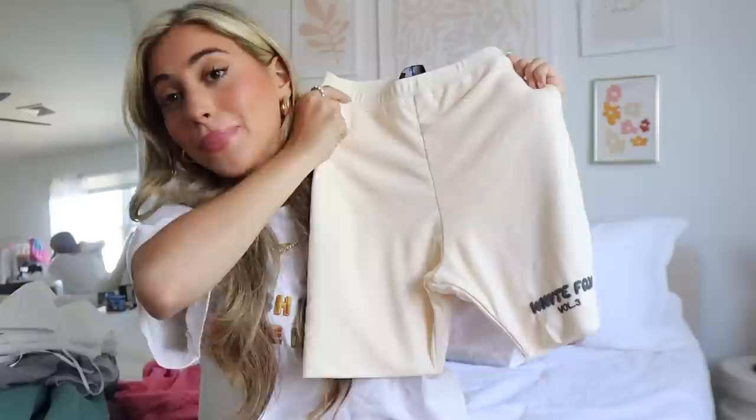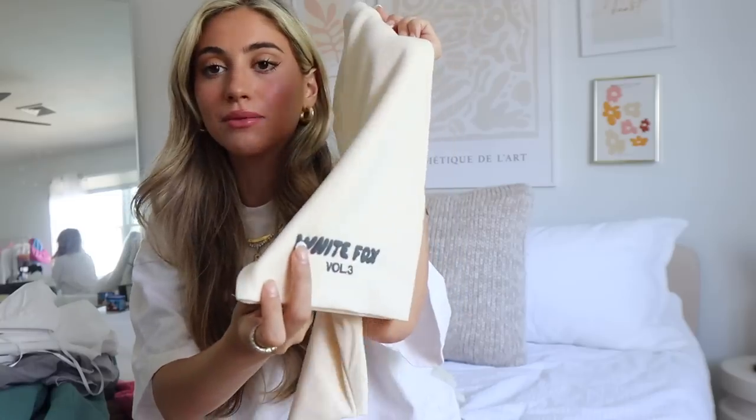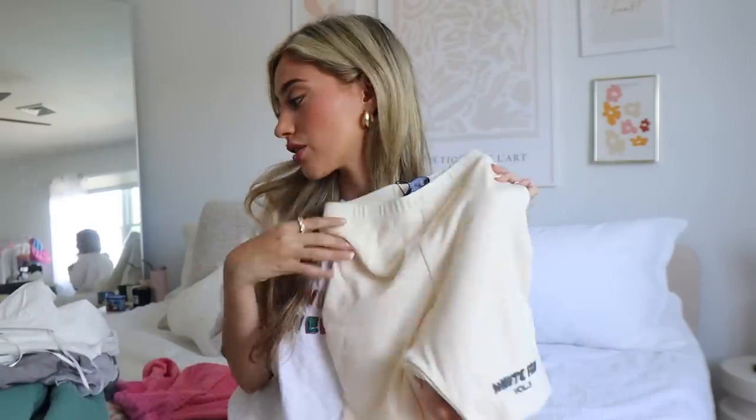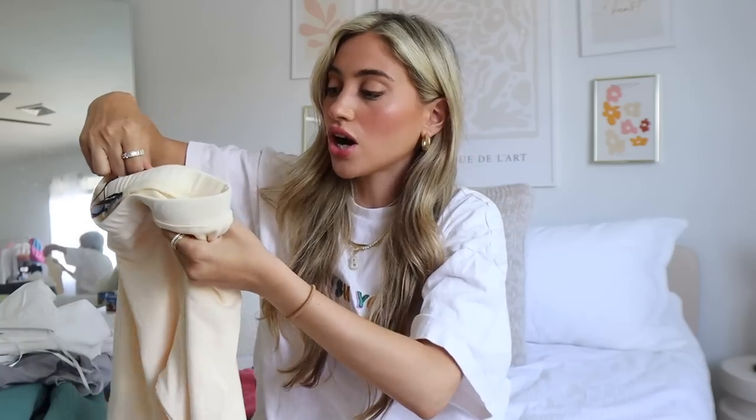Oh my gosh, I completely forgot to show you guys when I was talking about the loungewear. I also picked up these little biker shorts. I loved these because they were ribbed and it says White Fox at the bottom in gray lettering. So I just felt like these would go with everything. If I wanted to wear these with any one of these sweatshirts or the crew necks or just an oversized tee like this. I just love having these. They feel so comfortable. These are called the Offstage Ribbed Bike Shorts in the shade Vanilla.